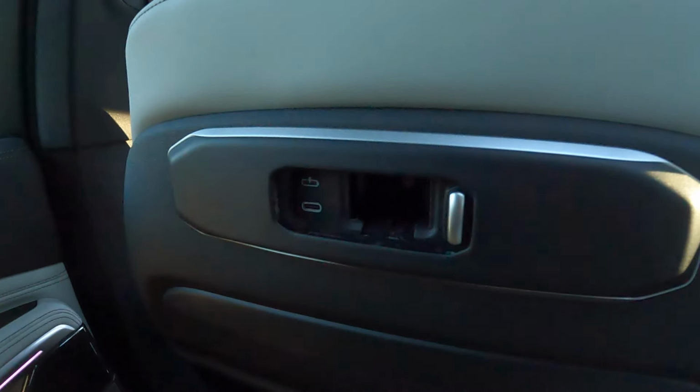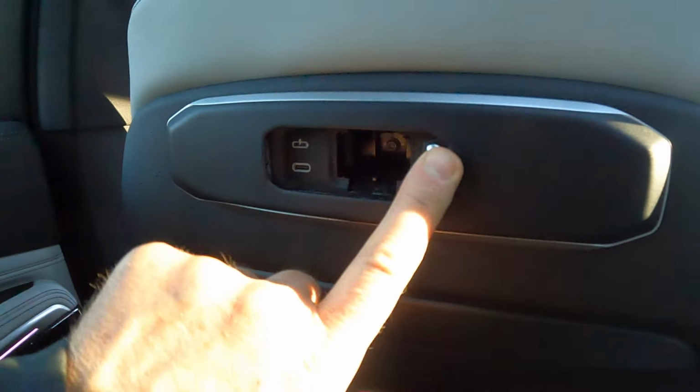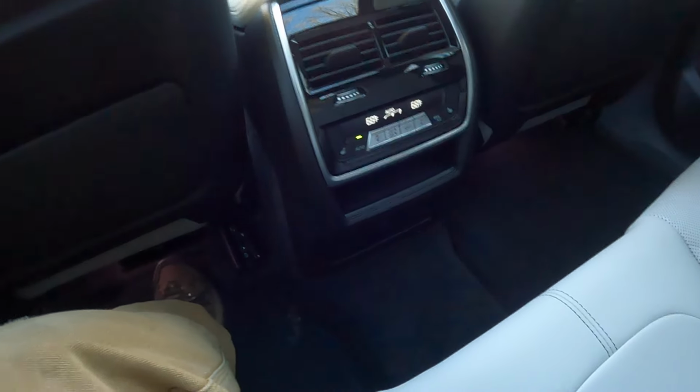I have no idea what exactly that's for. That's attractive. But anyway, how is our foot room? Our foot room is very good. Leg room is good. There's a very mild tunnel. Unusual. A lot of BMWs have huge drive shaft tunnels.